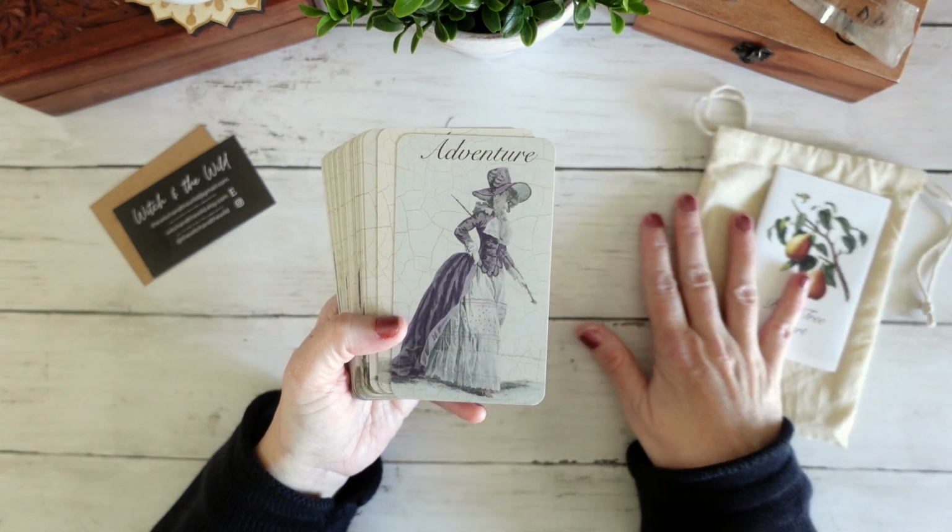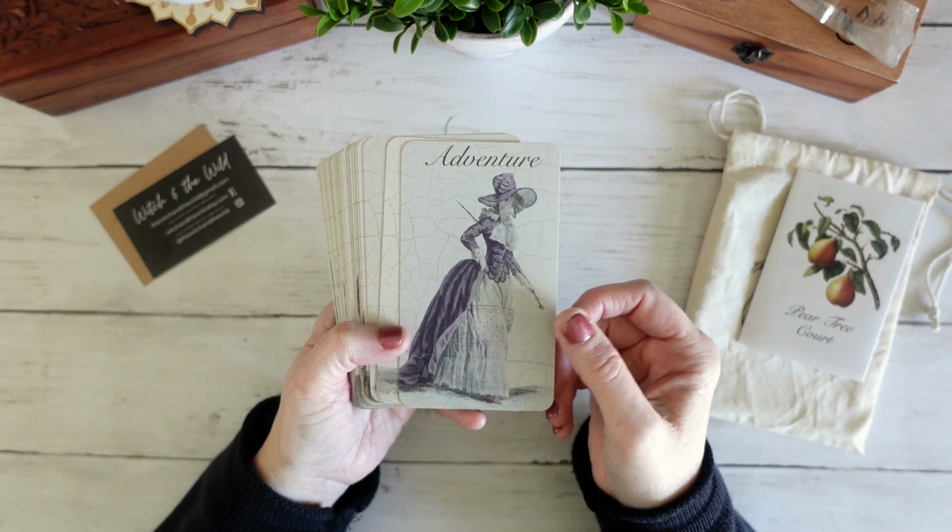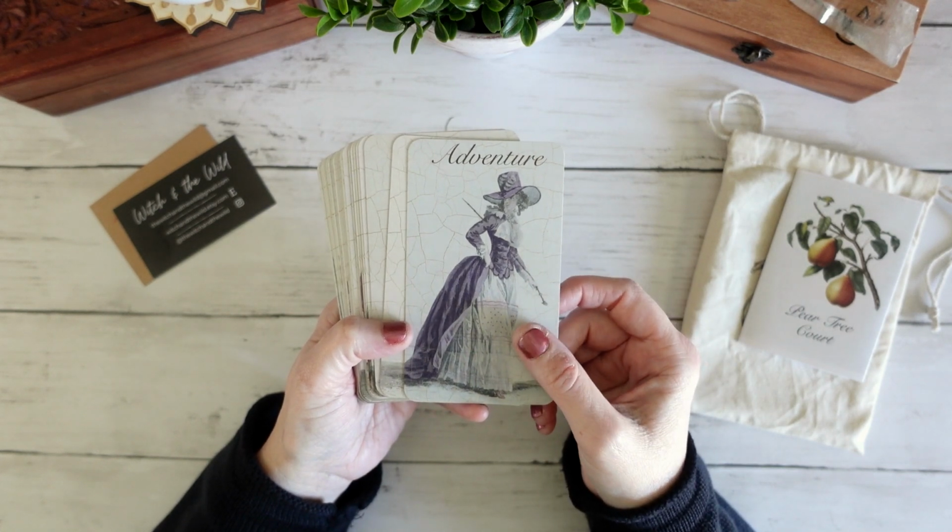That's just so on brand for Danny, and it's so beautiful. So let's just take a quick flip through the cards because I can't help myself. I think these are so beautiful.